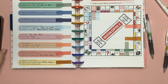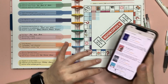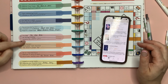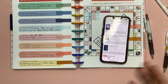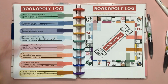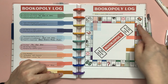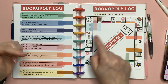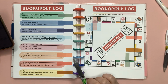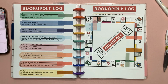Oh, Bookopoly. Is there anything I can update for Bookopoly? So Bookopoly is something that Plan with Em and I do. This is our second year. I think it's really fun because we have all of these prompts, and basically you read a book, you fill in a prompt, that sort of thing. Let me move that down. I apologize about that. And what I do is I have these colored tabs, so as I'm filling in the spaces, I can mark it off with the tab as well. So I'm thinking, let's go back and see what I've read and fill it in that way.